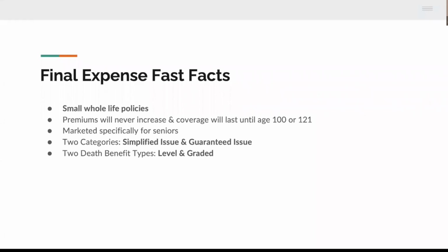And then next, this gets a little bit more confusing, so bear with me here. You have two types of death benefits. Okay. You have a level and you have graded. Okay. Level, when you hear the term or read the term level death benefit, that just means immediate coverage.